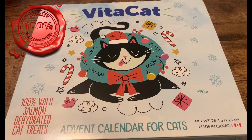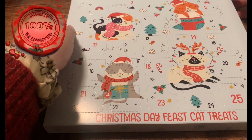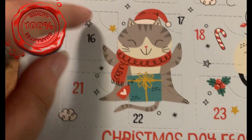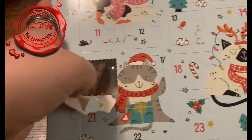Then we're going to look at the quality of the calendar itself. It's made of thin cardboard, just like the last one, but the flap is pretty flappy. It feels pretty solid. Let's open up one of the windows. There's a nice little perforated tab, so you can get your finger in there nice and easy, just like that, and then pull it open.